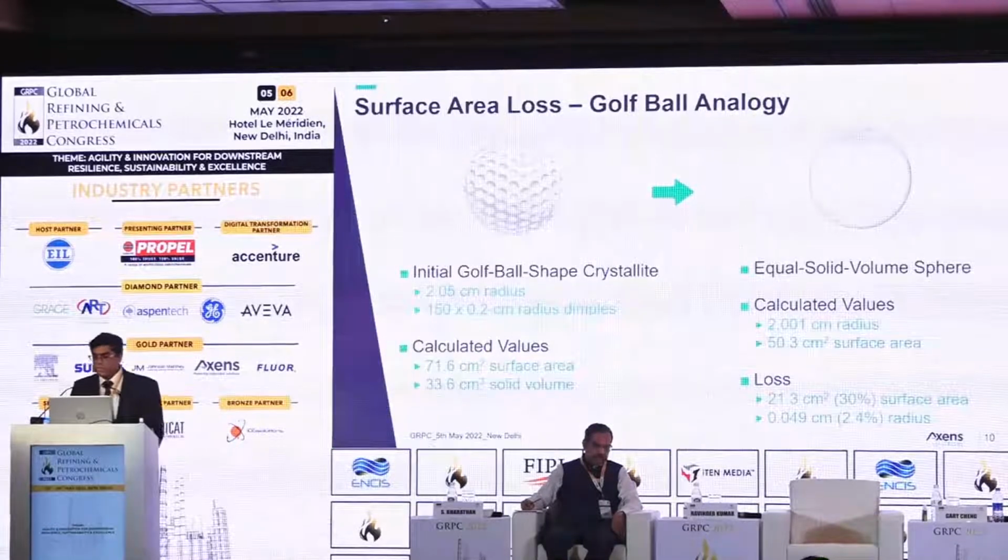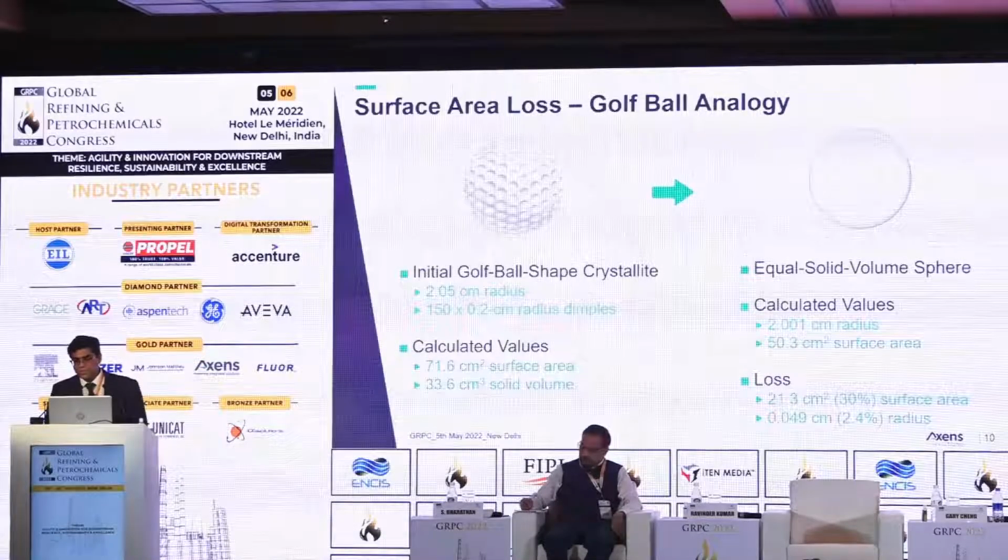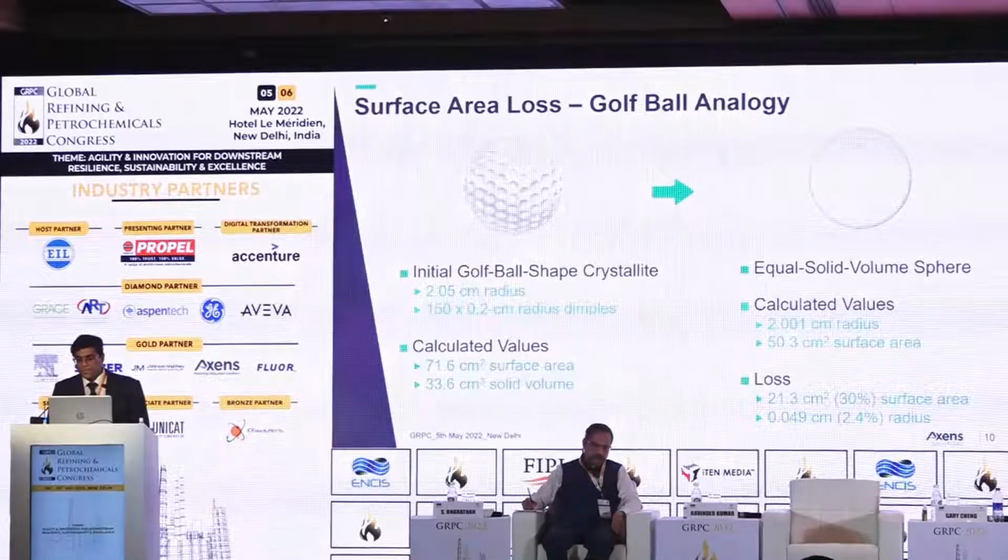Okay, before coming to the axes of development, let's try to understand the surface area loss with a golf ball analogy. The surface area for a new golf ball is around 71.6 centimeters square for 2.05 centimeter radius and 150 dimples of 0.2 centimeter. Whereas for an equal solid volume sphere, the surface area is 50.3 centimeters square. So what I am trying to say here is there is a loss of around 30%.